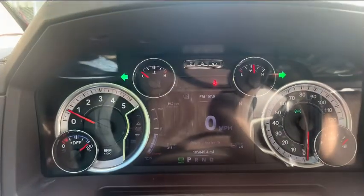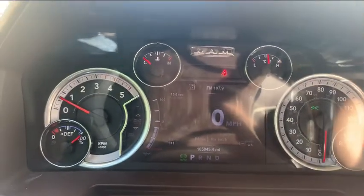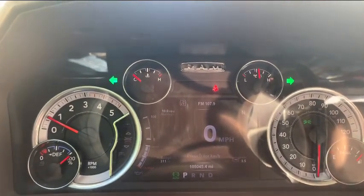I gotta change the fuel filter. Got the oil changed this weekend. Look at that, 105,045 miles. So, hang tight, let's get this load going.